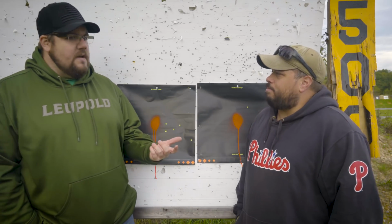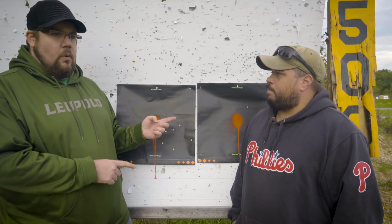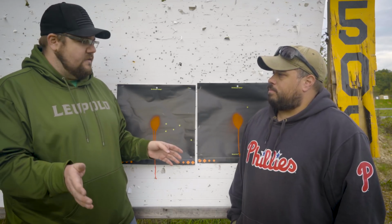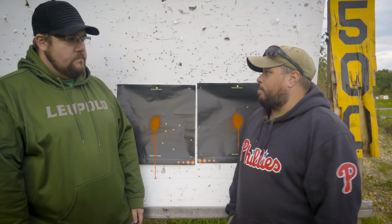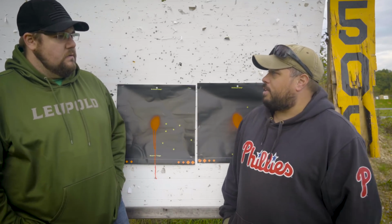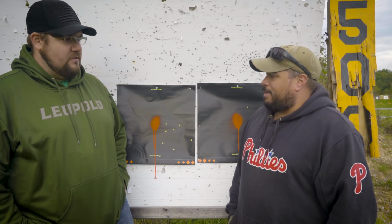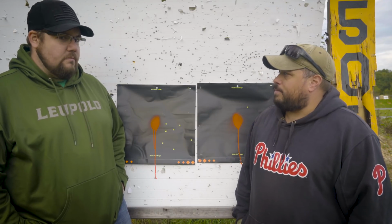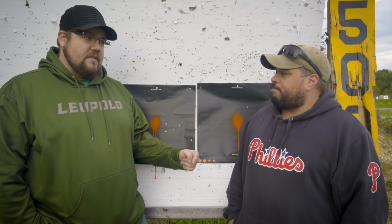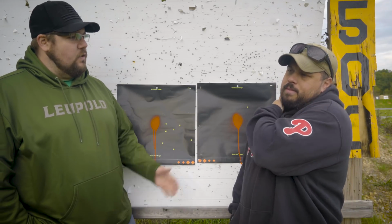Well, we've seen arguments about the twist rate. That is clearly an issue with 1 in 7. I don't care what Federal says, 1 in 7 is not right for the heavy bullets. I'll go back to the competition side of it. Palma guys shoot 80 grain bullets. They have to shoot a 223, but they're shooting 32-inch barrels to get the projectile stabilized with 80 grainers. So if you want to shoot a bullet that's 8 or 10 grains heavier, you would suspect needing a faster twist rate in the shorter barrels.